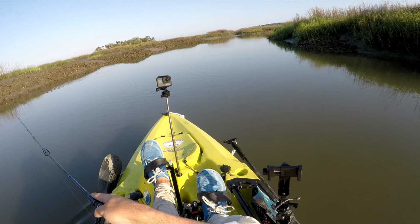I'll tell you what I'm throwing now. This is a 1/8 ounce Texas eye jig with a 4-inch diesel minnow, beer run color.